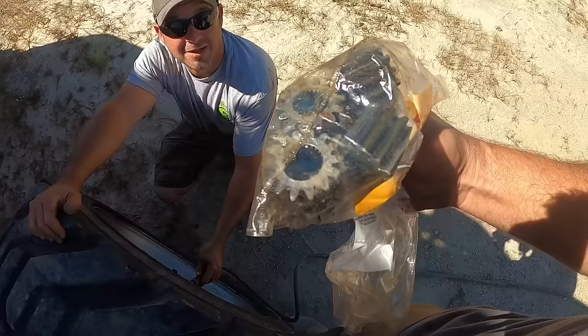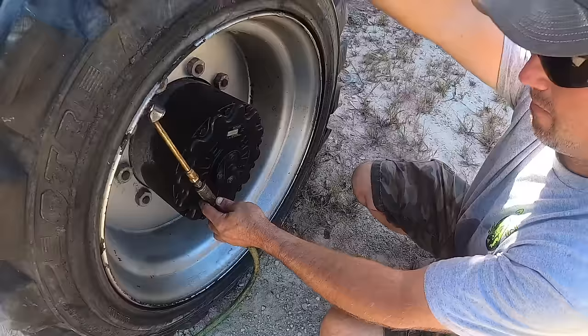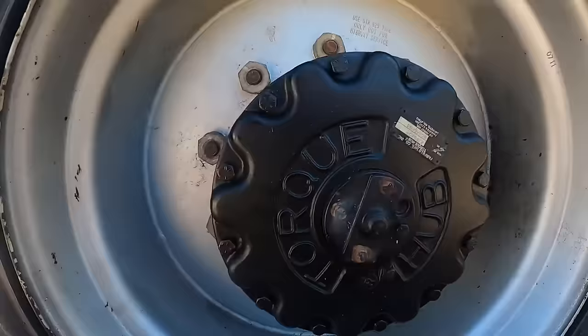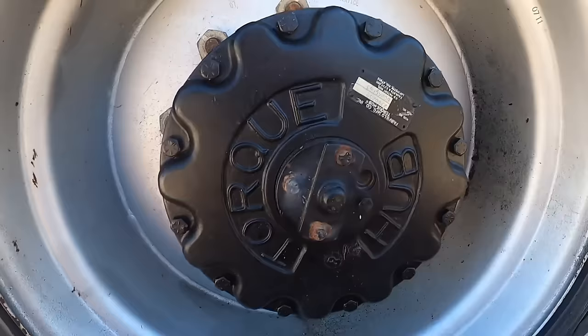So, it's been a while since I messed with these, but I'm pretty sure all we gotta do is pull off this cap. Yeah. We'll do that real quick. All right, somebody in the comments can correct me if I'm wrong, but I've always taken this little thing off right here. See how it's got a nipple? There's a pin on the other side. You turn it around, shove the pin in, bolt it back on. That usually releases the brakes and kicks these things into neutral so you can roll them around.